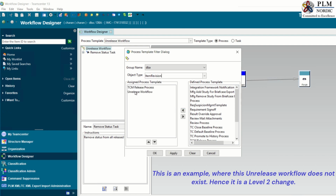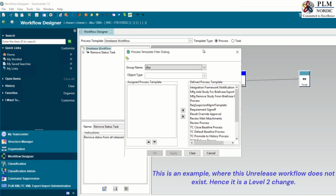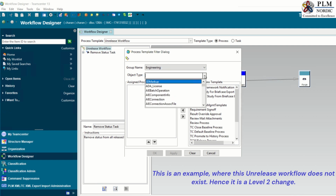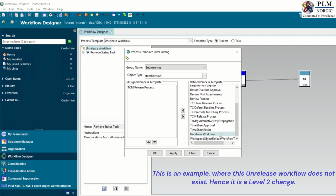Also, by using the template filter option, we can restrict who can use unreleased workflow and who doesn't. We assign this workflow only to the DBA group. The engineering group, which consists of all designers from the R&D team, could not even see this workflow in their list.